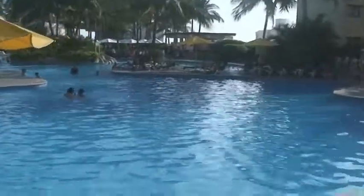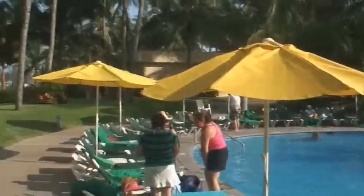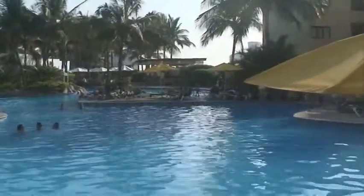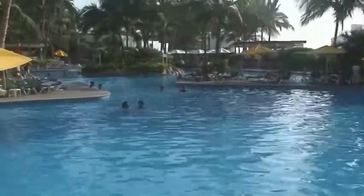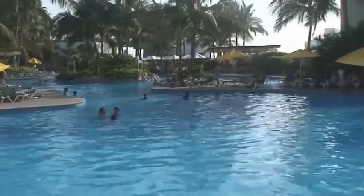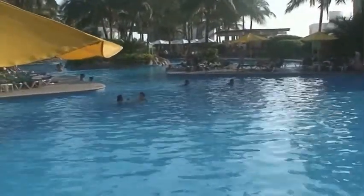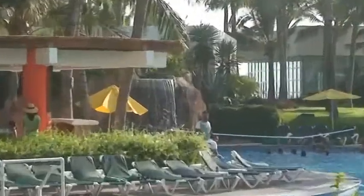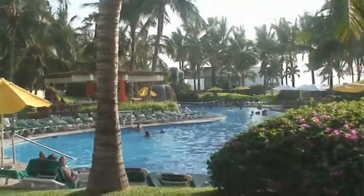So this is the big main pool. And the theory is the beach is out there beyond the pool, so we'll go check that out in a second. So that's a nice big pool. They have a little weird rule here though. They want your towels back by 7 p.m., which seems odd. We're gonna have to go investigate that. Yeah, so they have their own little waterfall over there, maybe a bar inside. Check it out.